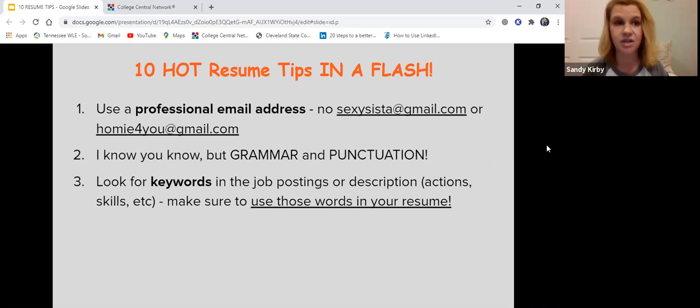So, for example, if I'm applying for an accounting job, and that job description says accounts payable, accounts receivable, I might need some tax accounting experience. And I've got that, even if I'm just coming out of Cleveland State, you will have had some classes in accounting. But I want to make sure that I put on my resume that I'm familiar with accounts payable, accounts receivable. I've had a class in tax accounting. I'm still pulling out those exact words and utilizing those in my resume.